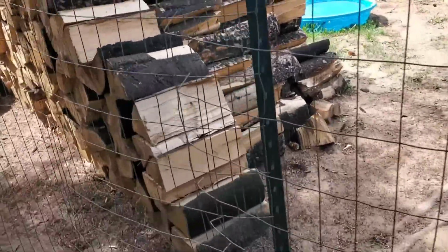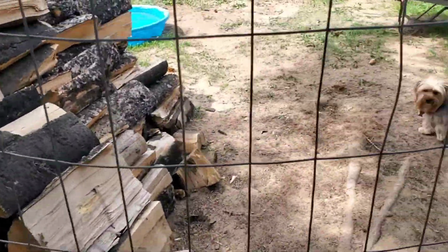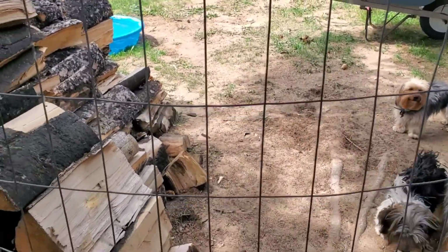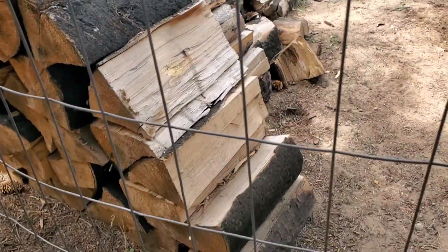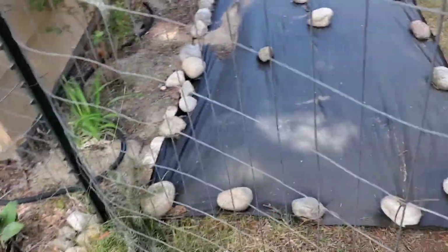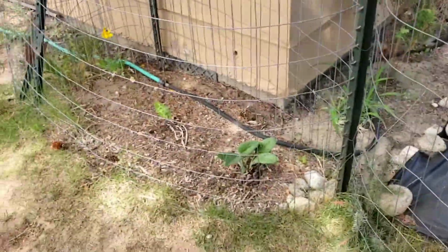But let me take you into the backyard just so you guys know it is a disaster, but I want you guys to see where we're starting from. And of course, with 3 doggos, it definitely gets even messier. All right, close that up so they can't go anywhere.